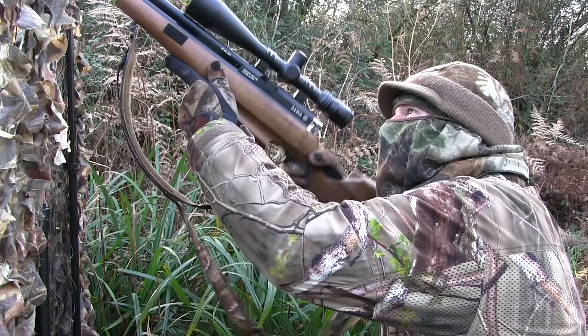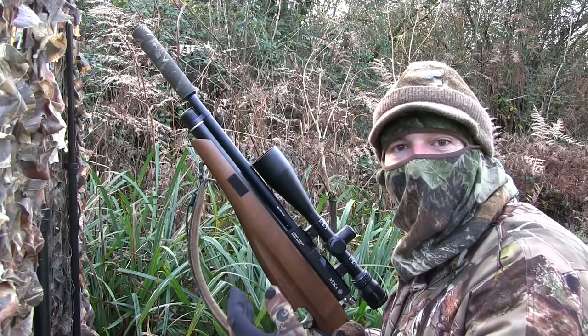That one that was up in the distant treetop moved through, came a bit closer, comfortably within range then. Well worth waiting for, it's in the bag.